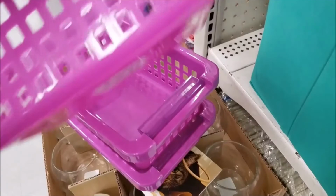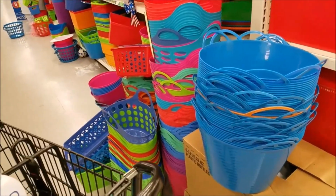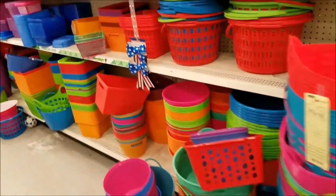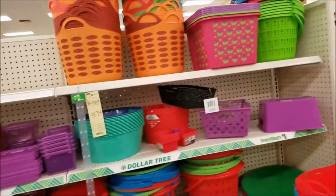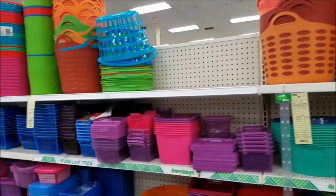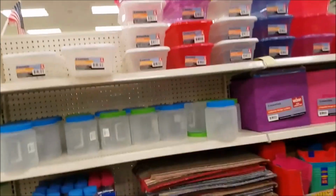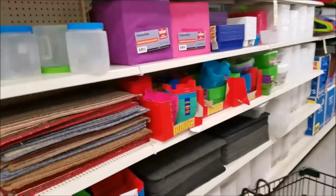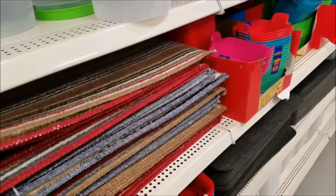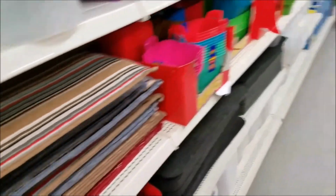Oh, these are cute. These are cute little baskets. Speckles. Looky, looky, you guys. Baskets, containers. All the beautiful colors, even fall colors. I guess I get to do some DIYs with.